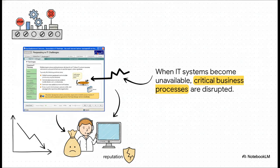And boom, here it is, the most immediate, gut-wrenching pain point. When a server goes down or a critical app just fails, it is not just an IT problem. All of a sudden, you can't process orders. Your customer support team is just staring at blank screens. The entire business literally grinds to a halt. That's a direct hit to the bottom line, and it can really damage your reputation with customers.